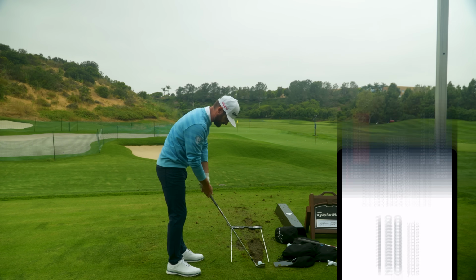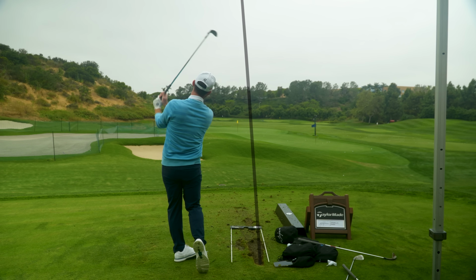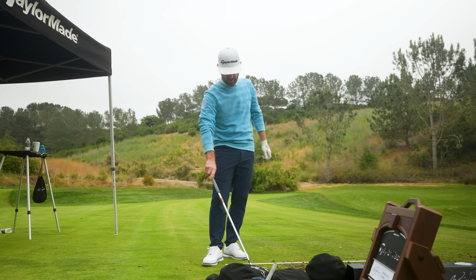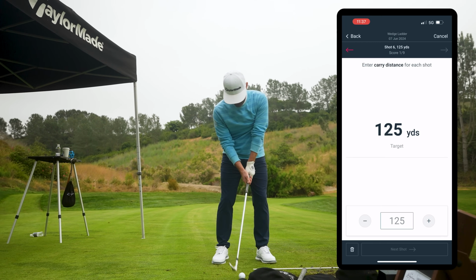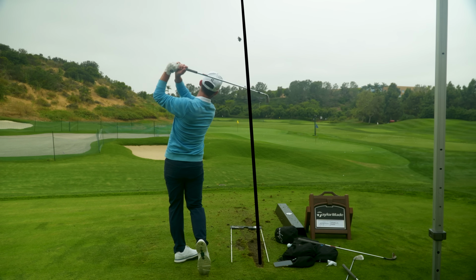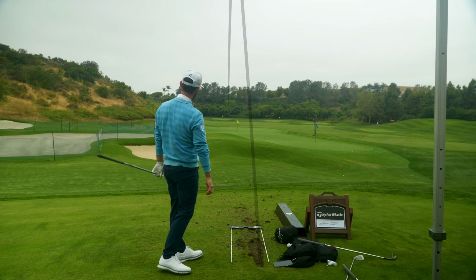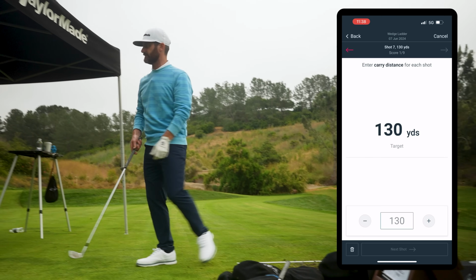You should be able to get this. 125. Jumped on it too much. Maybe clipped is right. Maybe I'm not good on this yardage. Okay, 125 is the number it wants. Jeez. 115. Wind killed it. Right, 130. Now we're getting into the 9-iron.